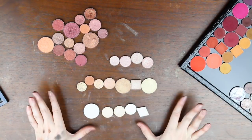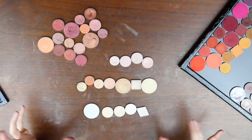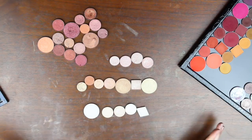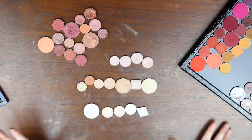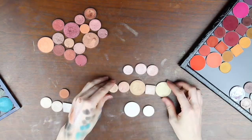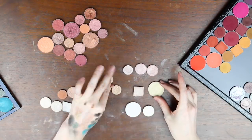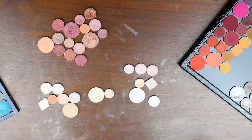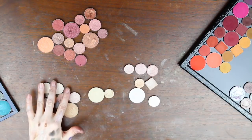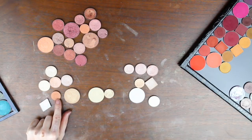Okay, this category is way too full. This is the pale champagne-y, white, peachy shimmer situation. I'm just gonna go ahead and weed out some that I know I don't need to keep. I feel like I've done relatively well. Some of these are from the Jaclyn Hill Morphe palette or the 35O, and they're just lackluster and repetitive.